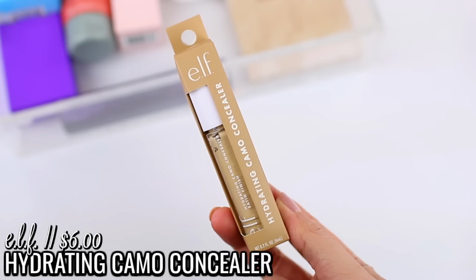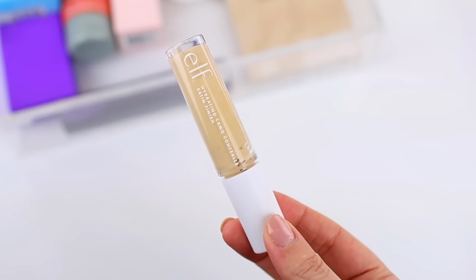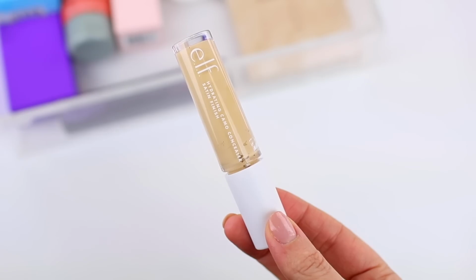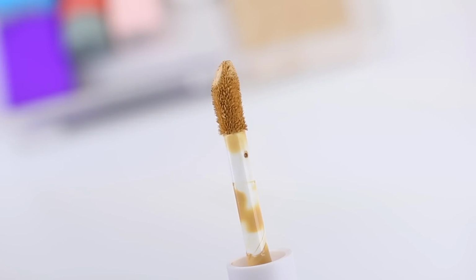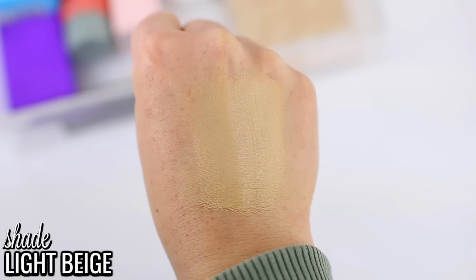I'll link it below, but my Target only had like 6 shades and I was so curious to test it out. I typically wear light sand in the original e.l.f. Camo concealer, but I picked up light beige and I feel like it works well. I'm wearing it today. So I really like the original e.l.f. Camo concealer. It is a very matte full coverage concealer, which is something that I do enjoy from time to time, but my favorite concealer is the Too Faced Born This Way, which is more of a satin finish. So I was hoping this would feel like that.